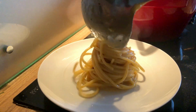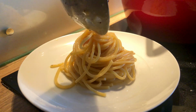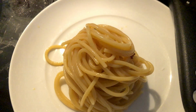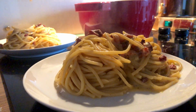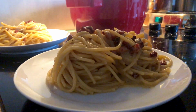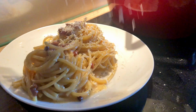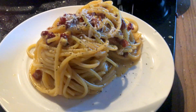Bigoli, if you're wondering what the difference is between that and spaghetti, it's essentially just a fat spaghetti. It's a northeastern Italian regional type thing, and I was very happy that we took some back because it was very delicious in this format. And just for a little bit more food porn, here's the scooping of that silky, lovely, cheesy pancetta, and of course even more cheese on top because it would really be quite rude not to.